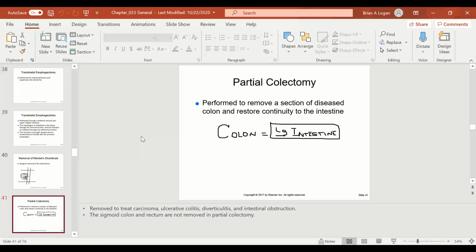Partial colectomy, this is where we're just going to take a piece or a section of the colon, right, the large intestine, usually for obstructions, cancer, things like that. If you're doing a partial colectomy, the sigmoid and the rectum are not involved whenever it says partial colectomy. It would specifically say sigmoidectomy if you're going to do anything to the sigmoid, or it'll say low anterior resection. That's usually sigmoid and rectum are involved.